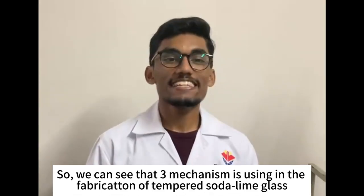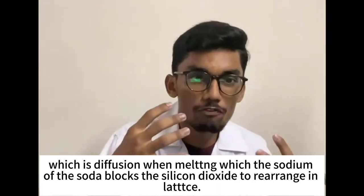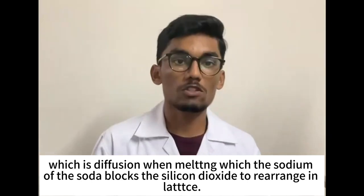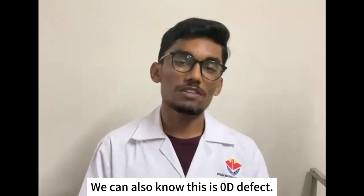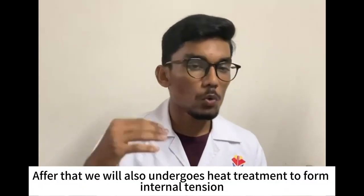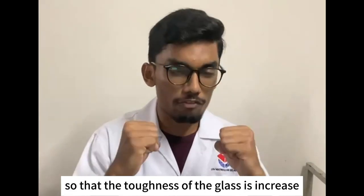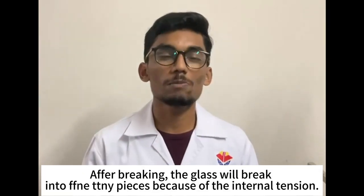So that we can see 3 mechanisms used in the fabrication of tempered soda lime glass, which is diffusion when melting, in which the sodium of the soda blocks the silicon dioxide rearranged in lattice. We can also learn this as a 0D effect. After that, we will also undergo the heat treatment to form internal tension so that the toughness of the glass is increased. After breaking, the glass will break into finely tiny pieces because of the internal tension.